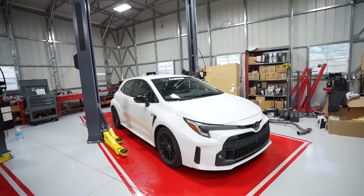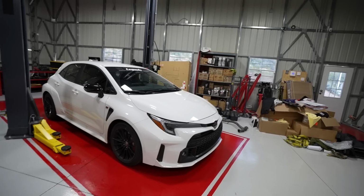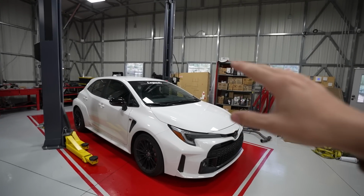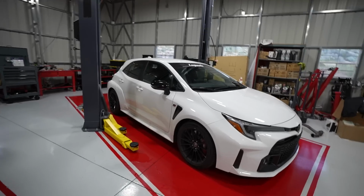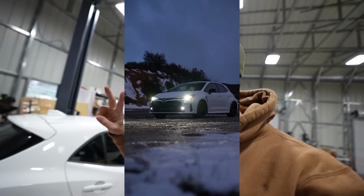So when we got it, the car had, I believe it was 9 or 13 miles, something like that. And currently it has about 350 miles on it now, and I left it really dirty because I've been driving the crap out of this car, which we'll get into. Rain, snow, dirt, everything, and it has been an absolute blast.